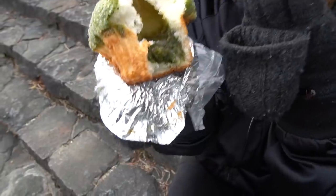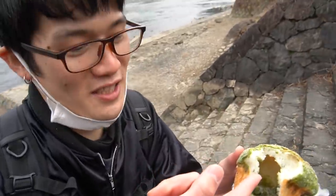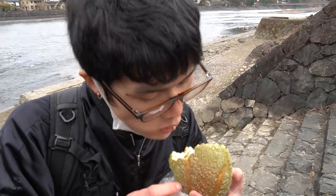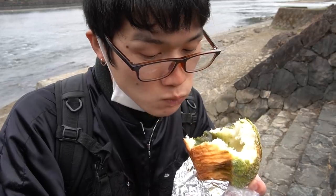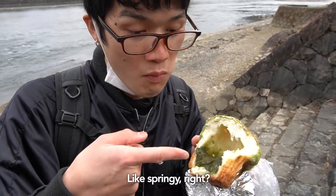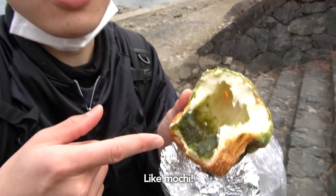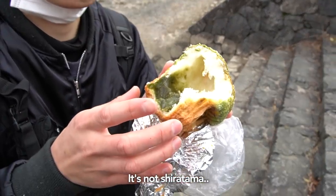I think it's almost like mochi. I have no idea what's going on with this, but it's so tasty. Try it. So empty inside, actually. It's just air. But this flavor's not that strong, right? Like mochi, right? I can't describe what that is. That kind of texture, but... Shiratama, じゃなくて... You should have had a look at the menu in the bread shop.